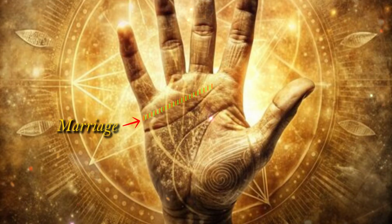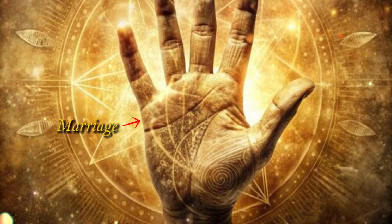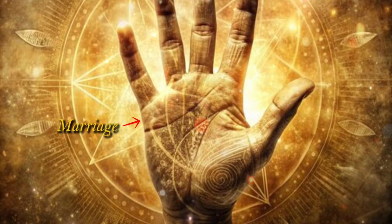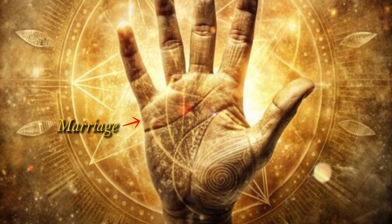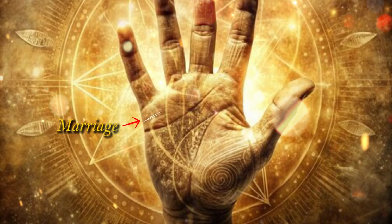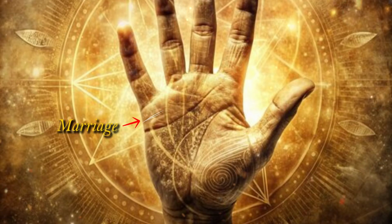If there is an island, like a circle, on the marriage line, the couple might live apart for some reason for a period. If the marriage line splits into two under the little finger, he or she should pay attention to love management, as the couple might leave each other.